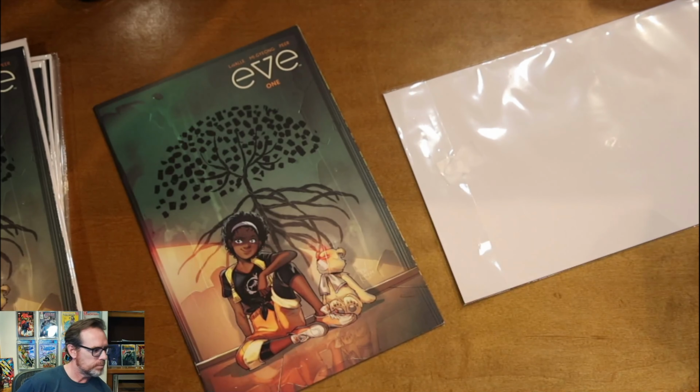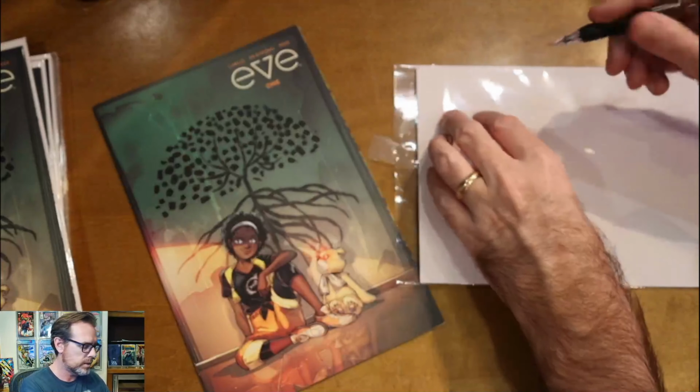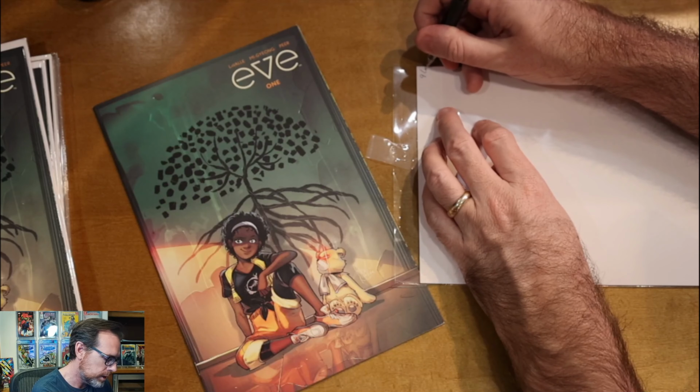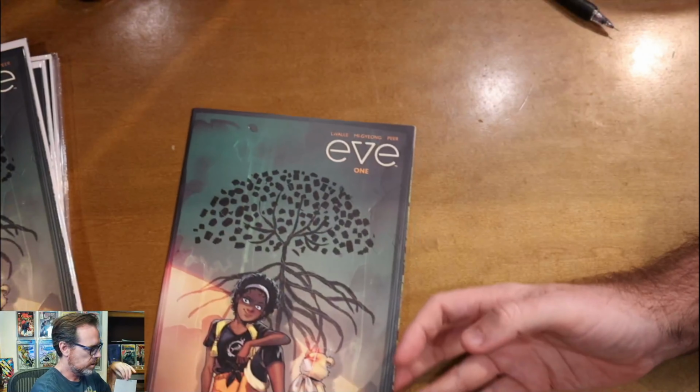Gotta find my pencil. Okay, so then what I do is I will go ahead and mark it on the back of the bag and board here as a 9.6. And then I just grab it off the edge of my desk and put it in the bag and board, let it slide down.